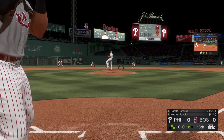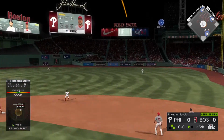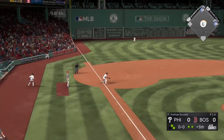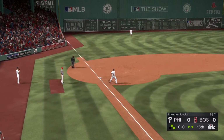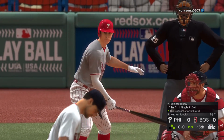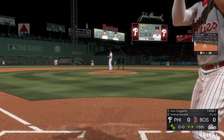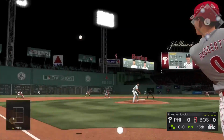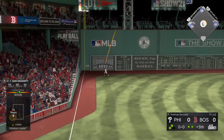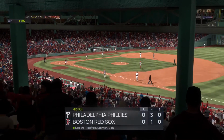To the plate now, Harold Ramirez. He lifts it in the air to right field. Renfroe is there, 2 down. Next up is Sam Haggerty, and we'll see what he can do here with a pair of runners on base and 2 gone in the 5th. First pitch on its way. Lifted the other way down the left field line, and he gets there, makes the running play, and that ends the inning.